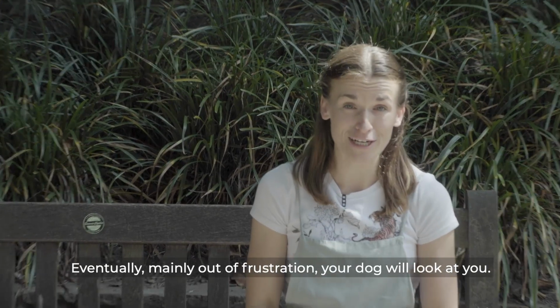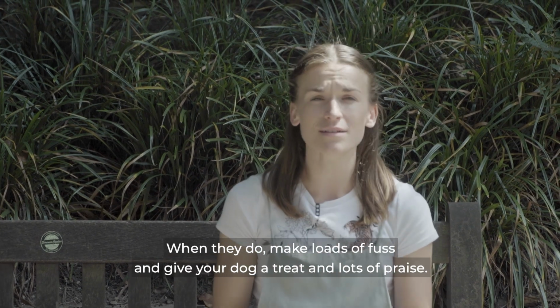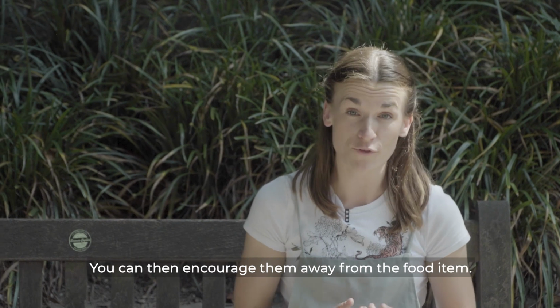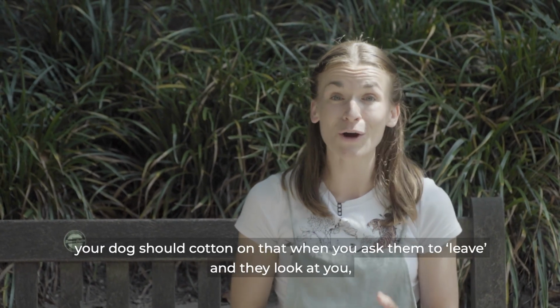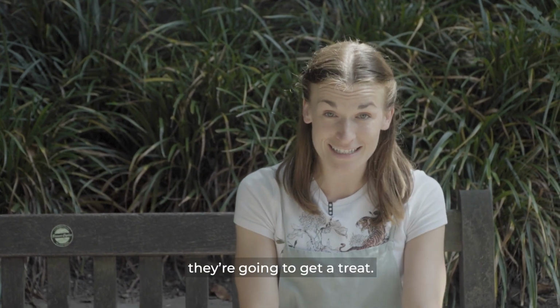Eventually, mainly out of frustration, your dog will look at you. When they do, make loads of fuss, give your dog a treat and lots of praise. You can then encourage them away from the food item. If you do this a few times, your dog should cotton on that when you ask them to leave and they look at you, they're going to get a treat.